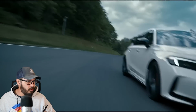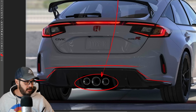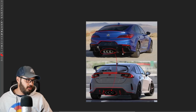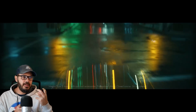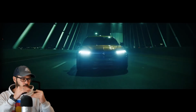And have a look at the fins that are in the diffuser. It's a lot more aggressive in the Acura up here than it is in the Civic Type R, which has smaller fins and is not as aggressive as we have in the Integra. Pretty interesting to see how they separated these two and how they managed to make the Integra Type S look more aggressive than the Civic Type R, which again, it feels like those would be switched.